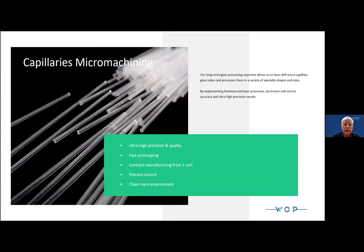One task we made for our customer was micromachining of capillaries. These capillaries needed to be cut very precisely in length with very clean cut surfaces, and they were a little bit modified over the length. So it is also quite a popular tool in biotech.